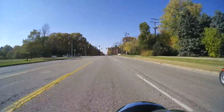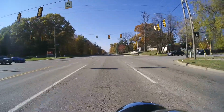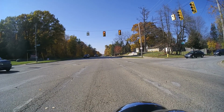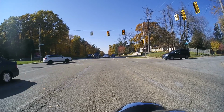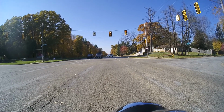You're real low to the ground. When I come up to the stop or the light, I just set my feet out and I'm there. It's not like having to lean one way or the other or stretch your legs to touch the ground. But all in all, yeah, it's a great bike. I was enjoying it.